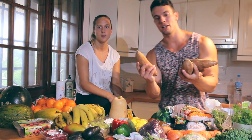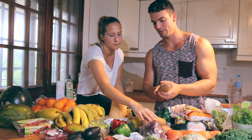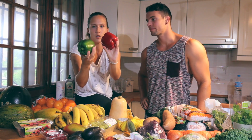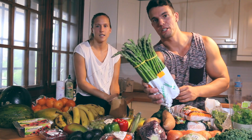Got a bunch of sweet potatoes, one of my staples. We mash them, we bake them. We do everything with them. We also got some peppers. These we usually put in stir fries or in salads. Cucumber, some fresh tomatoes. Oh, and this, one of my favorite vegetables, asparagus.